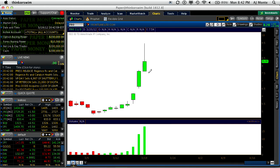What I would say is to put a stop somewhere below this low. Okay, and I'm going to set that right at 7.5. Why 7.5? Because take a look at the candles. You have 1, 2, 3, 4, 5, 6, 7, 8 candles in a row that are in an upward direction. Yes, the volume is increasing, but here's my forecast.